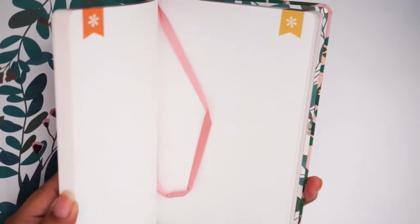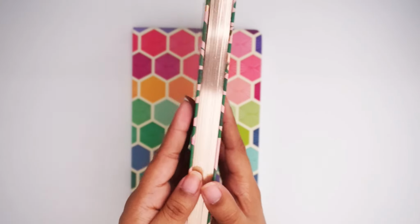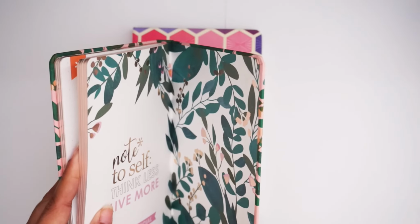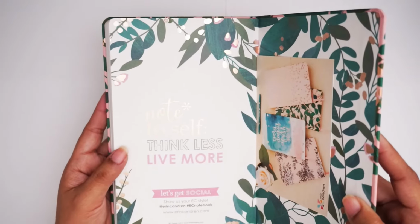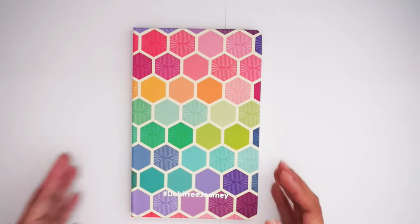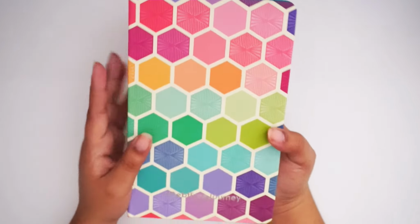And then in here, you get your dotted pages with the page flags. I doubt you'll see it, but it's gold foiled on the sides. And you get your page placer. And then in the back, you get a card that says, choose just the right one for you, and it says note to self, think less, live more. So very excited to use this one. I did get that with my YouTube handle right there, and my Instagram handle, and my Twitter handle. They're all the same.